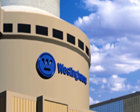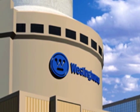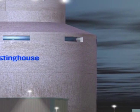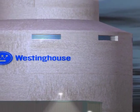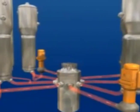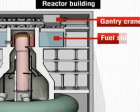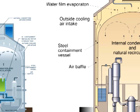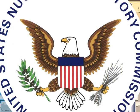The AP1000 is a new Gen 3 Plus pressurized water reactor, or PWR. It is a nuclear reactor made by the company Westinghouse. A PWR is the most common type of reactor, with the other type being the boiling water reactor, or BWR. The AP1000 and the AP600 are the two newest reactors to be approved by the NRC.